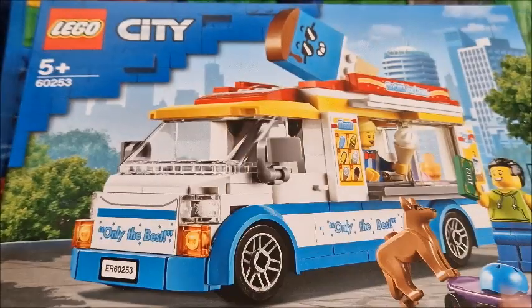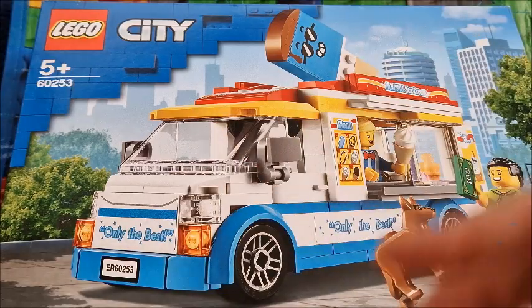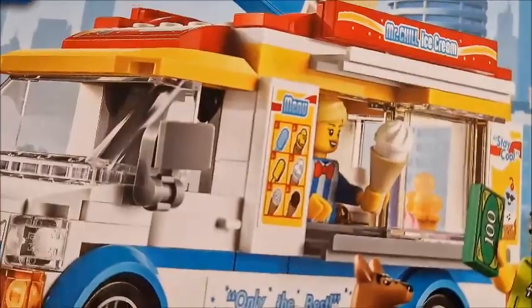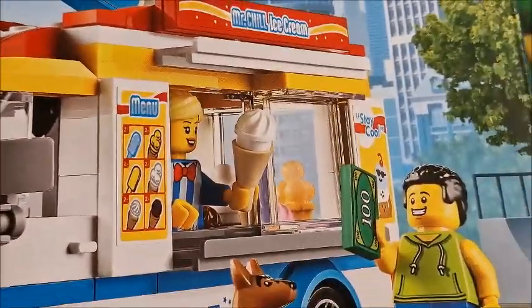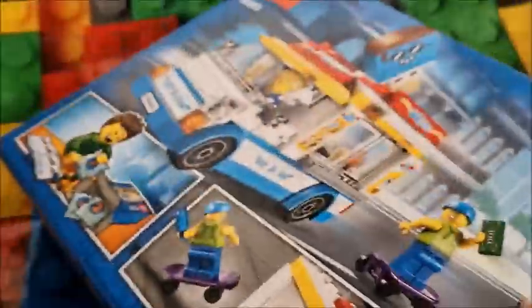I've already got a slushy van, so it's very similar to this, but it serves slushy drinks. But this one, obviously, as you can see, is selling ice creams. I like the little stickers that you get saying what ice creams and ice lollies you can get. There's obviously people there waiting to get the ice cream.